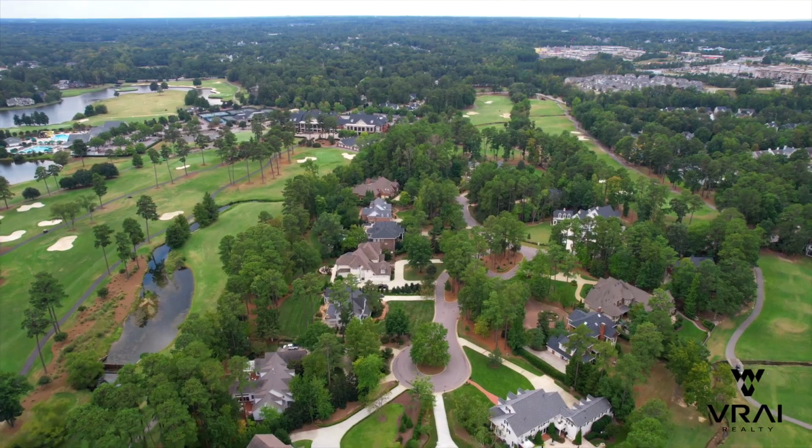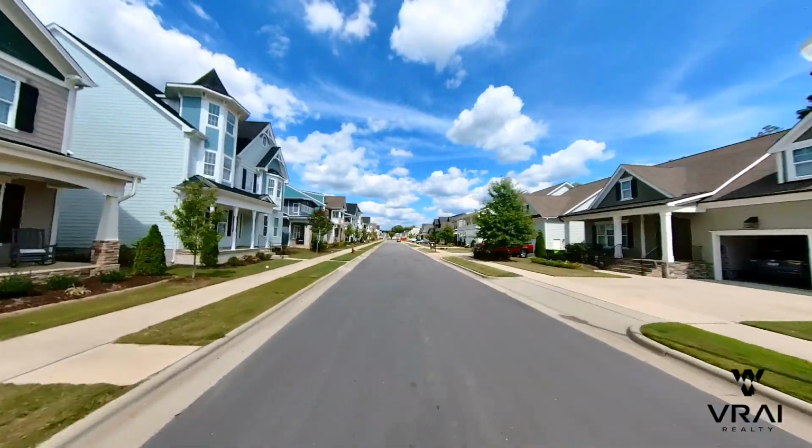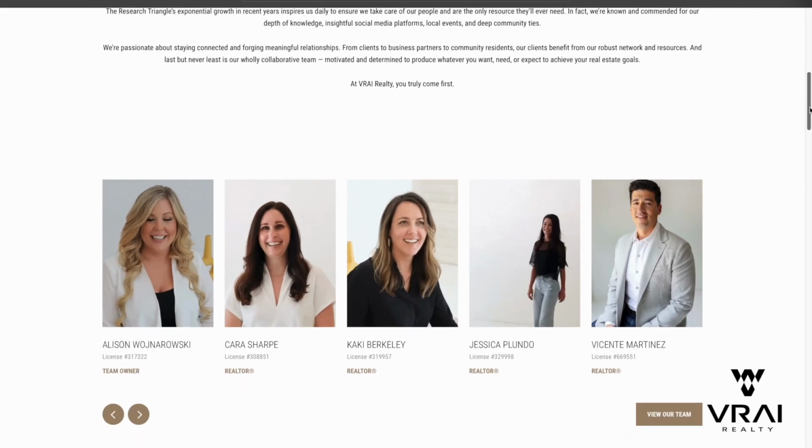One of the things I love most about Raleigh is the variety. There are so many suburbs that have different offerings, and there's really something for everyone. You just have to find what fits you best, and our team has helped hundreds of families do just that.